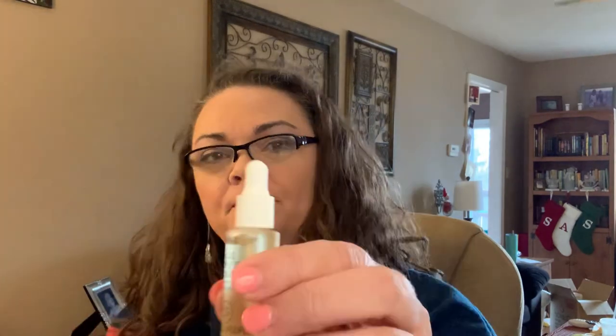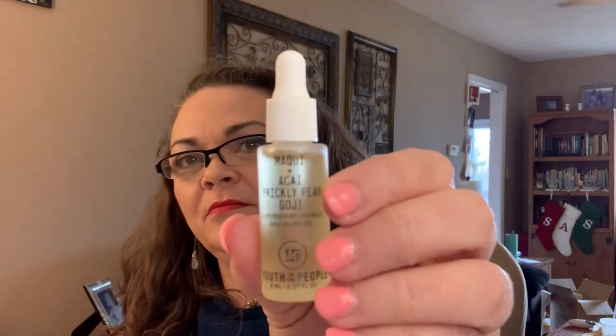Next, Sephora, 12 favorites, 12 days of skincare. This is a glass bottle. Mac and Ikea, I can never pronounce that. Prickly Pear Goji Superberry Hydrate and Glow Oil. It's a face oil. Glass dropper.